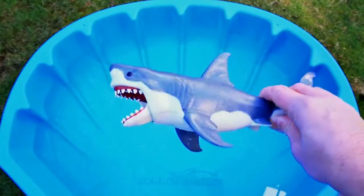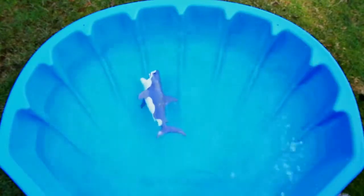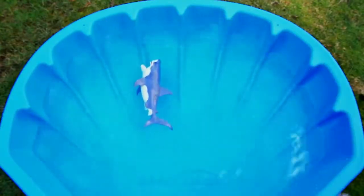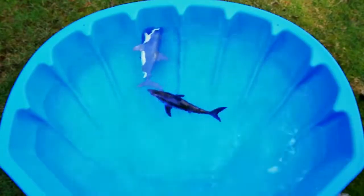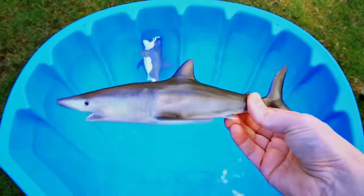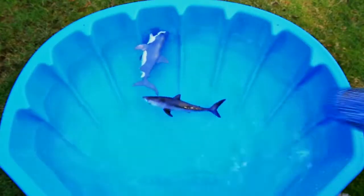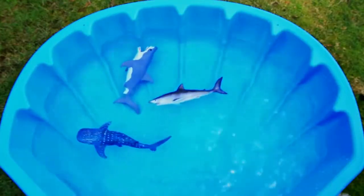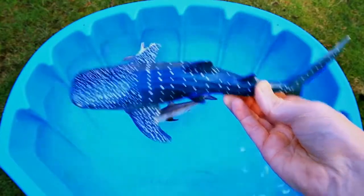Great white shark. A great white shark is gray and white. Mako shark. The mako shark is gray. Whale shark. The whale shark is blue with white spots.